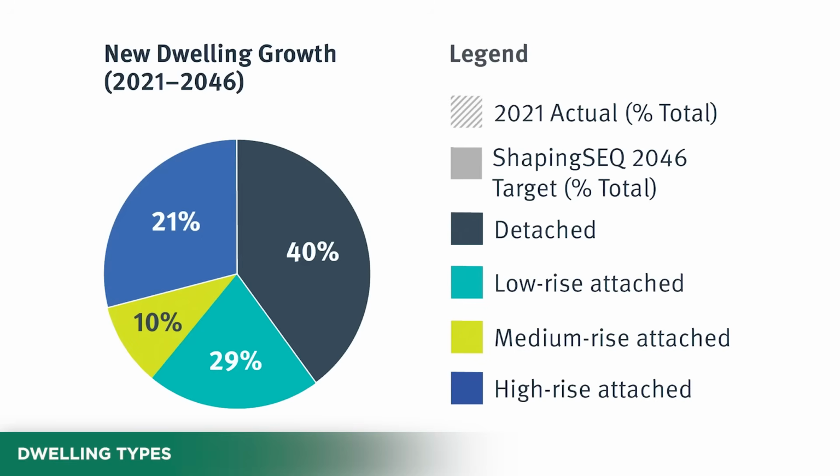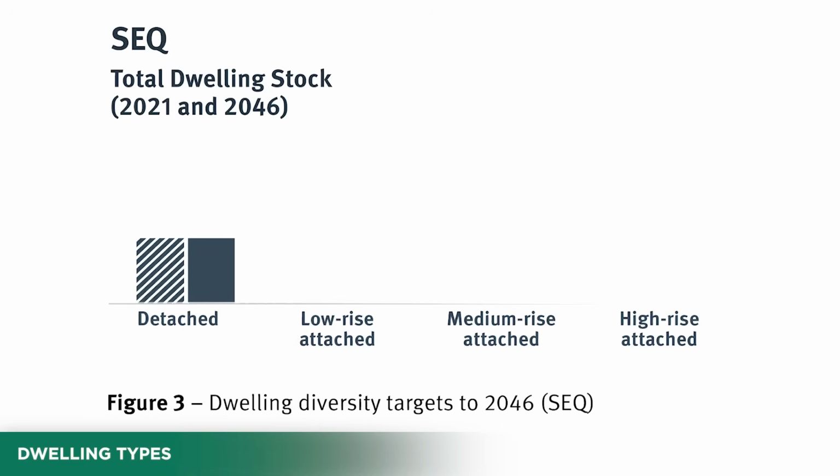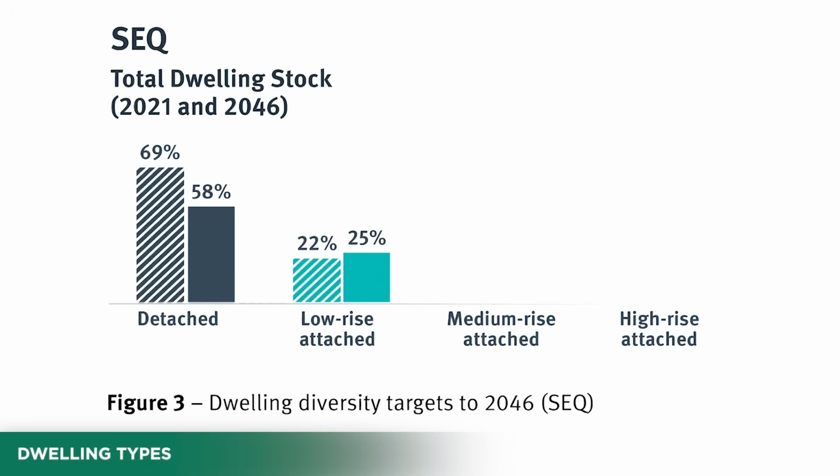Of the new property types getting built through to 2046 in southeast Queensland, just 40% is houses, with 60% being made up of low, medium, and high-rise developments. In practice, this means the region is moving from houses being 69% of total stock to 58%. Low-rise will pivot from 22% to 25%, medium-rise 4% to 6%, and high-rise boosting from 5% to 11%. So some big implications here that need to be taken into consideration.